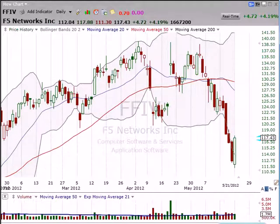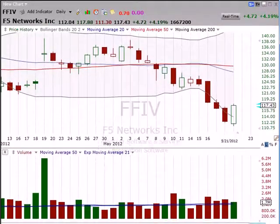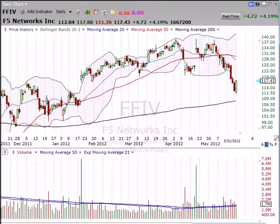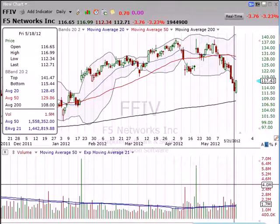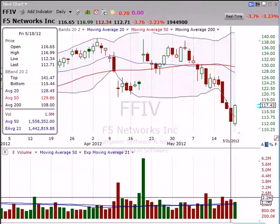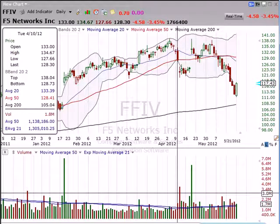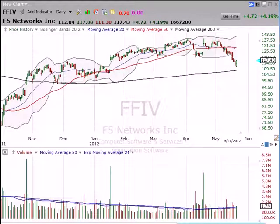The one issue I have with this is volume. What you want to see is you want to see really heavy volume on this reversal. Now, it's kind of okay. Friday, a little bit heavier than average. Monday, today, a little bit heavier than average, though not like Friday. I'd be much happier if Friday we got this kind of volume here, the big volume spike followed by a green volume spike of about that length or that height.